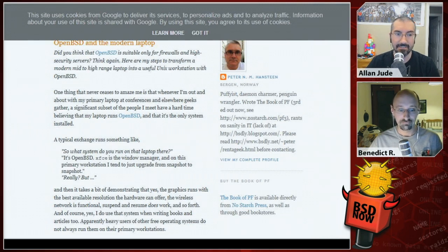He says, one thing that never ceases to amaze me is that whenever I'm out and about with my primary laptop at conferences or elsewhere where geeks gather, a significant subset of people I meet have a hard time believing that my laptop runs OpenBSD and it's the only operating system installed on the machine. And then it takes a bit of demonstrating that, yes, the graphics run at the best available resolution the hardware can offer, the wireless network is functional, suspend and resume works, and so forth. And of course, yes, I do use the system for writing books and articles too. Apparently, heavy users of some other operating systems do not always run that operating system on their primary workstation.